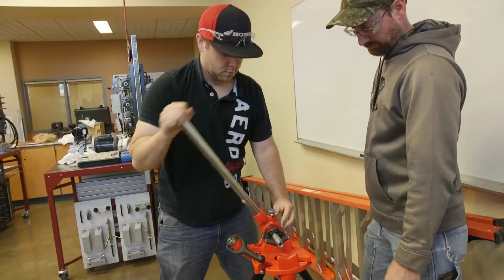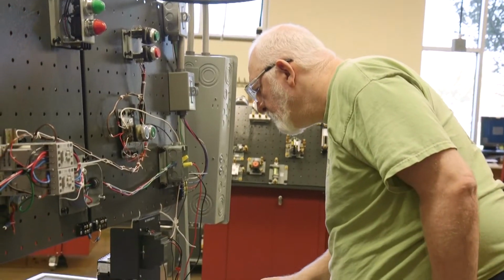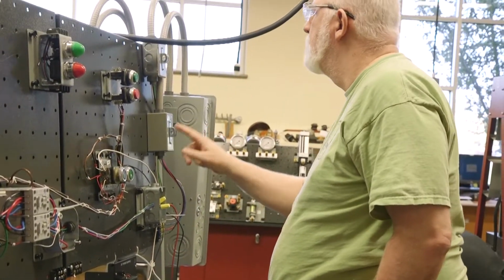My last job wasn't working out for me anymore, and I had the ability to go back to school, and so I chose this because I wanted to get more than just a mechanical feel for the industries and stuff like that. I wanted the instrumentation and controls. I wanted to work with robotics.